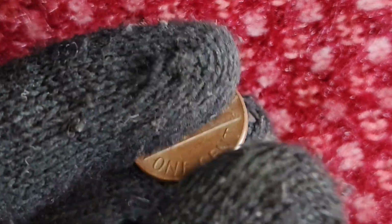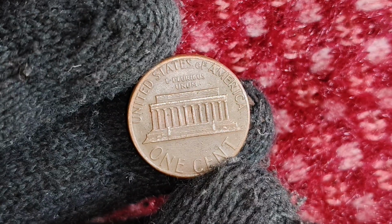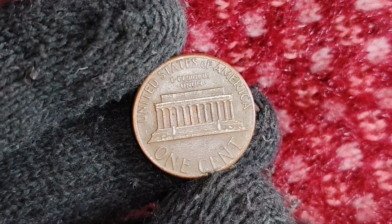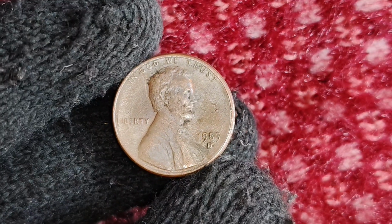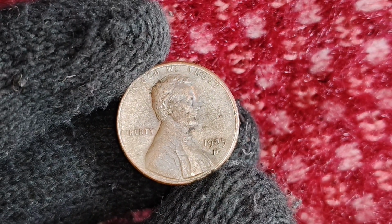In the case of the 1985 penny, it's important to remember that it was struck during a period of high mintage, meaning most of them were produced in large quantities. But, and this is key, there are certain conditions or rare characteristics that can elevate its worth. So, what makes this particular penny potentially worth millions?